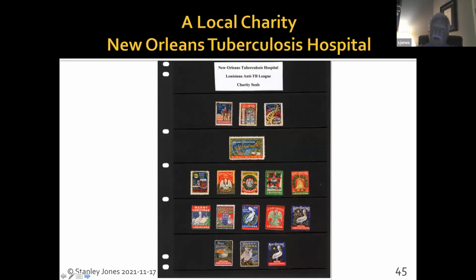Here is, I put this in because I think it is a really attractive local seal, and it gives you an idea of how difficult some of these things are going to be. If you restrict your attention, you run into a roadblock and can't collect any more of the national seals, or they're not worth collecting anymore. You find another collecting interest, and one of the collecting interests is to look at local charities. Here's a very attractive local charity that was in New Orleans, the New Orleans Tuberculosis Hospital. This is a complete collection of them. They started in 1924 and they ended in 1940.